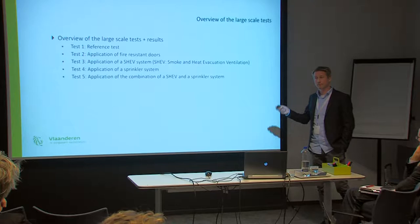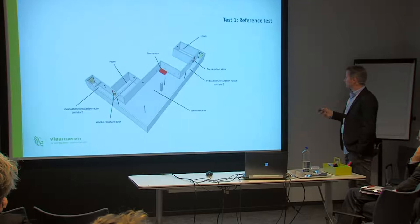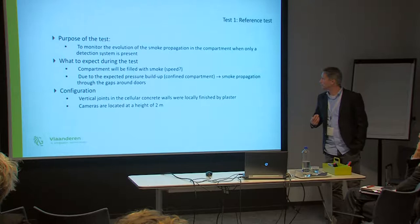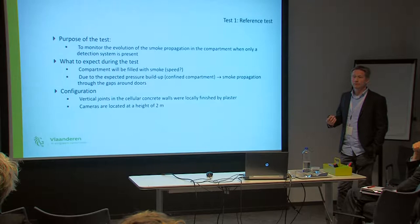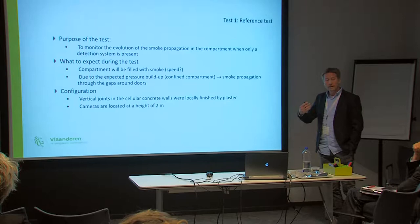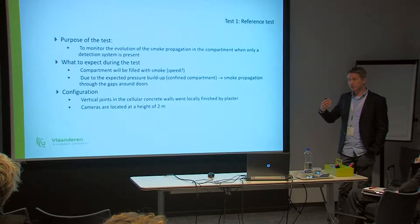We'll begin with the first, of course. The reference test, this is the same configuration I've shown you previously, and the purpose of the test was to monitor the evolution of smoke propagation if you have only a detection system. That's all. What do we expect? Of course, the compartment will be filled with smoke, but how quickly? We don't know. We expect a pressure buildup because it's a confined space. You have a temperature increase, so there's a pressure buildup, meaning that you will have smoke propagation through the gaps around the doors. That's what we expect.